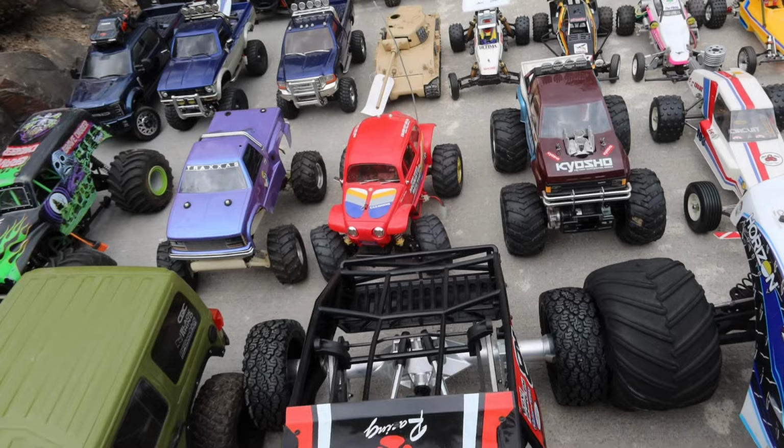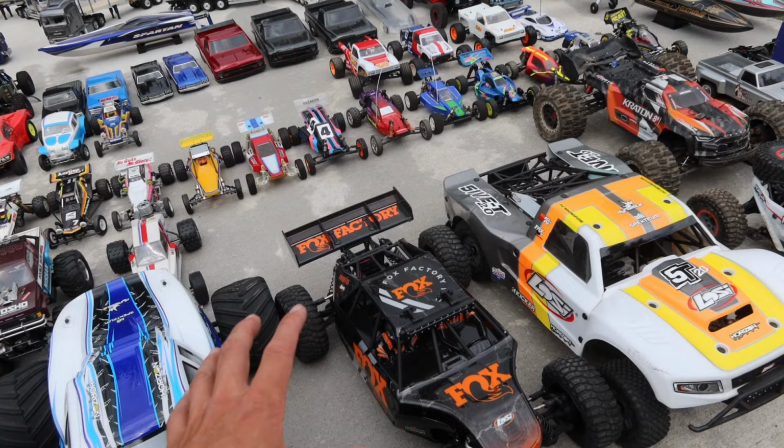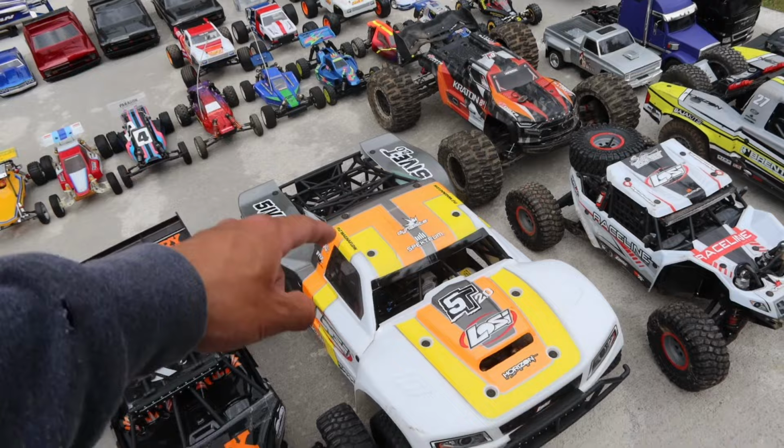We have the Losi MTXL. This is an absolute beauty. Rare find right here. We have the Losi DBXL-E 2.0. Another beauty. Driven maybe once. My 5T right here, which I am selling to my dad because I need money for my car. So this will be staying in the collection.